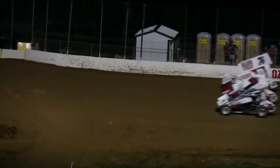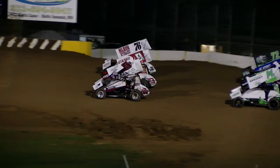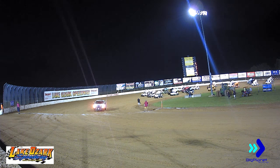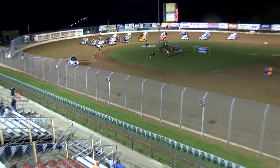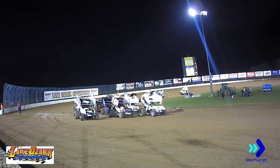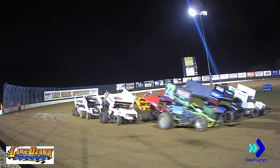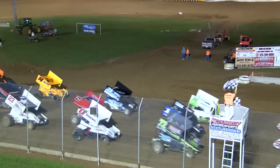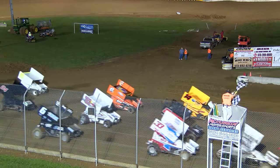Race fans, as they make their way by, it is our 3 wide salute to you, the race fans. 3 wide, ready to slide. Your Speedway Motors ASCS Warrior Region, presented by Impact Signs, Awnings, and Wraps. So race fans, do me a favor. Pick out your favorite car, favorite number, favorite driver. Give them a big hoot, holler, wave, and a send-off. Make some noise for your Speedway Motors ASCS Warrior Region, presented by Impact Signs, Awnings, and Wraps.